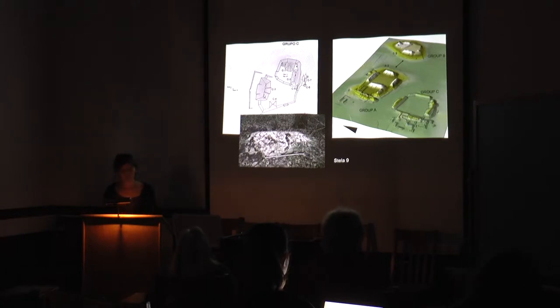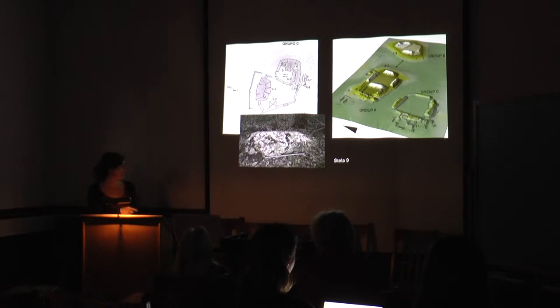Structures A2 and C3 are, again, in a dialogical position, as they face each other thanks to their frontal stairway. On both sides, this gives access to a basalt platform that leads to an elongated open space. Between the groups, halfway along this sunken area, 88 meters wide, we registered stelae 9 and 10 in this position. You can see it here in the map too.